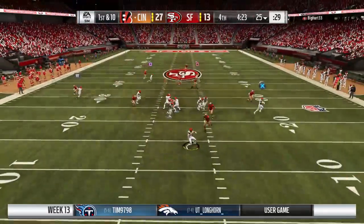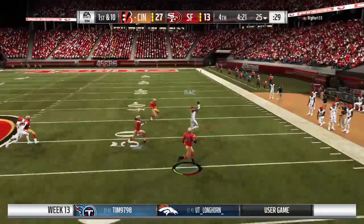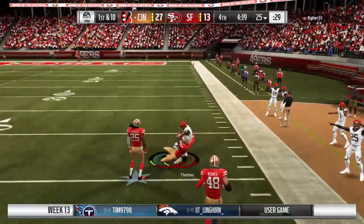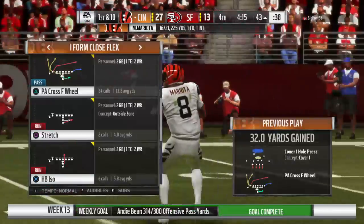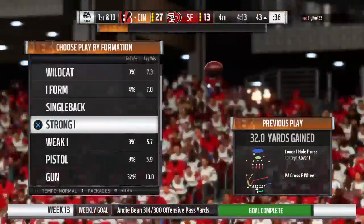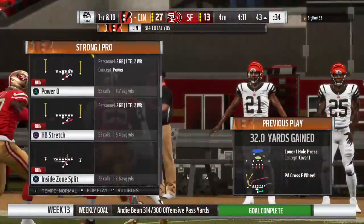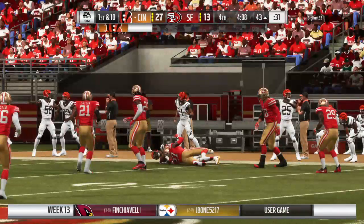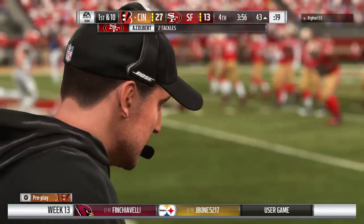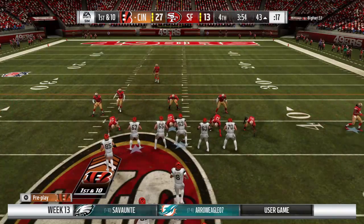Mariota on first down. And this is taken in one-handed. What a catch. And they're going to have this across midfield and inside the 45. A gain of 32 that time. What a catch, and one-handed, and I'm starting to lose my awe about the play, and maybe I shouldn't.